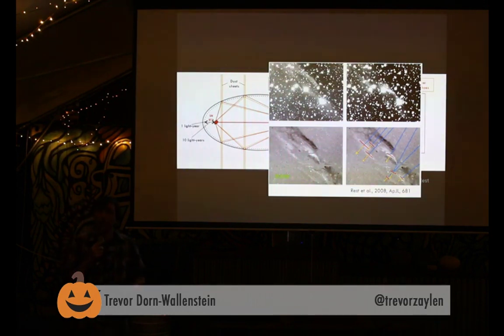So this example was just a really pretty and thus really great to put on this slide example, but Armin Rest, who used to be a UW Astronomy graduate student, has done this kind of work for historical supernovae. And so we can actually trace the explosion and evolution of stars that died 500,000 years ago, which is really, really cool.